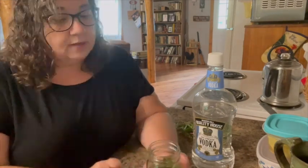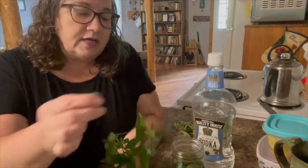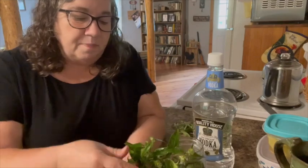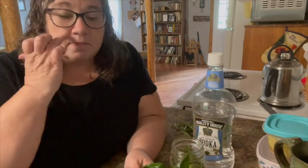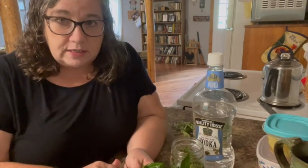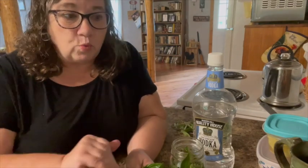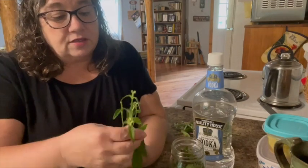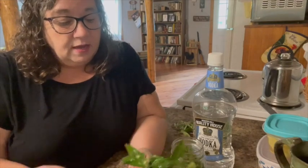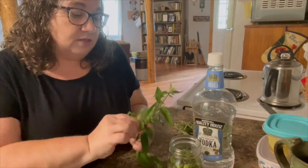And if you can't find it on your property, you can order some of it. There is a good seed company that has wild medicinal seeds. It's called Strictly Medicinal Seeds. They're online, and we have ordered a few things from there that we couldn't find in our area. So check that out, and you could get these, I'm sure, on there and plant them and get your own little spot started. So there you go.